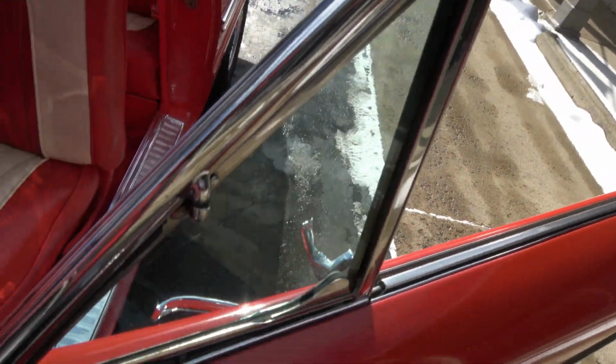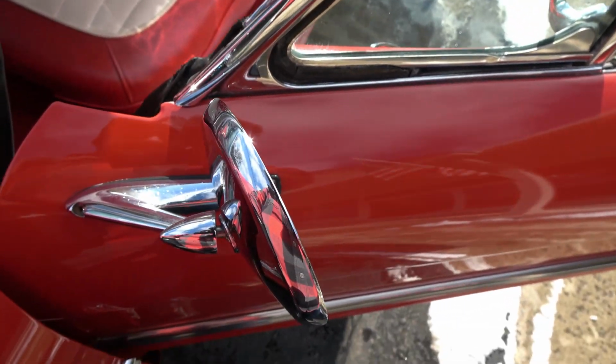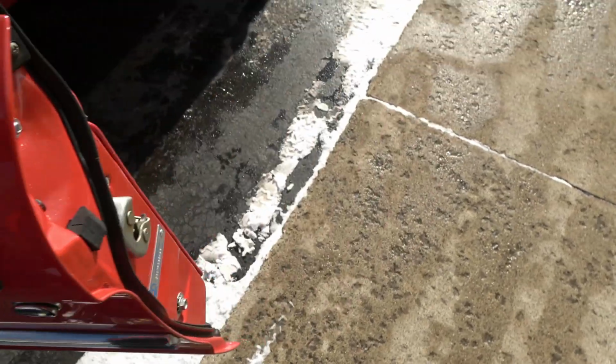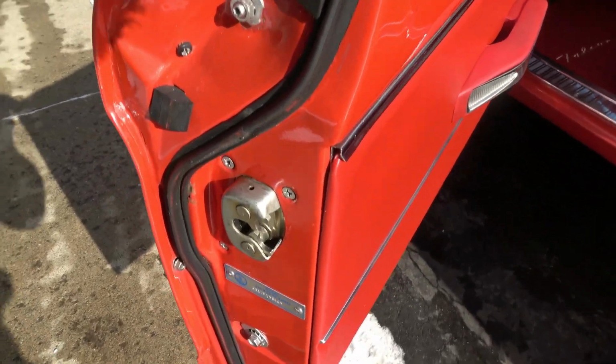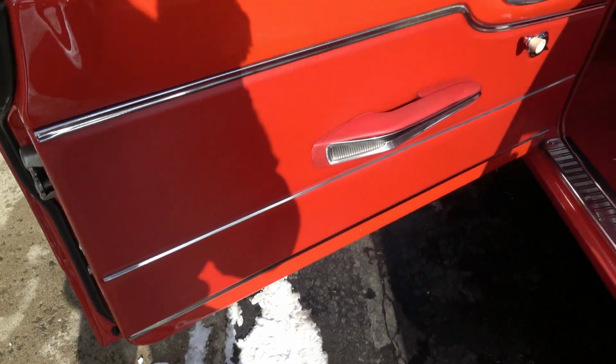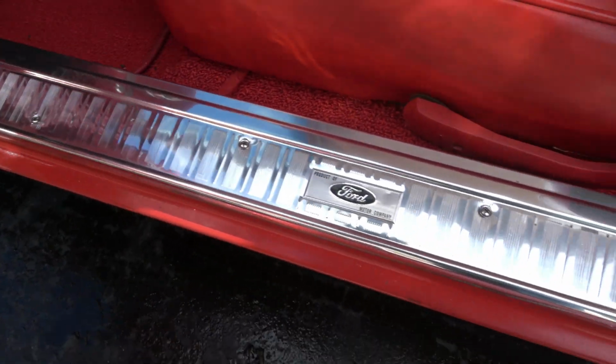This is a cool little car, man. A-pillar chrome is really nice. Little pitting there on your mirror, but not much. Door handles look new. Looks like new door rubbers on it. Door skins are nice and clean. They've definitely redone all this interior. New sill plates, new carpet.